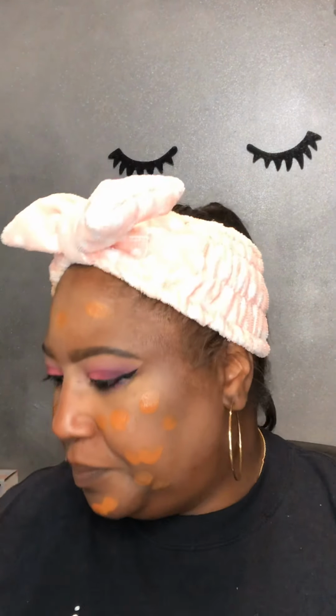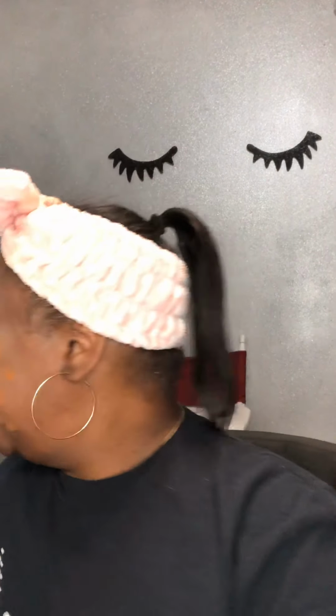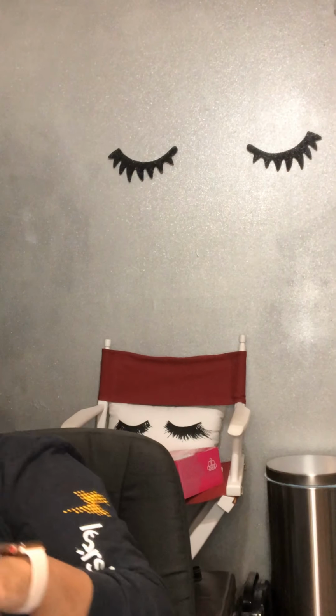This is looking a little reddish on camera. Well, we're going to see what it does. All right, let's get our brush. Again, I'm using my NYX Cosmetics brush number 3. Let's see what she's gonna do.